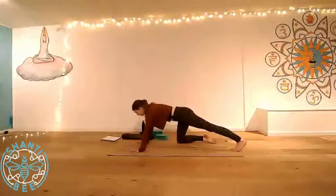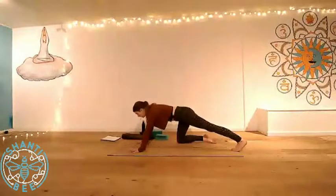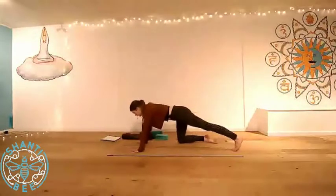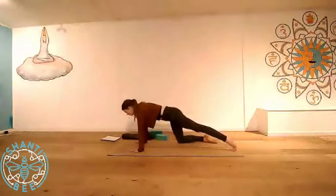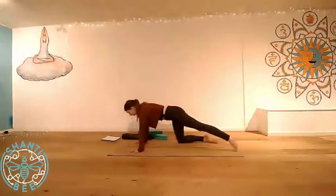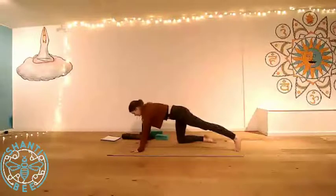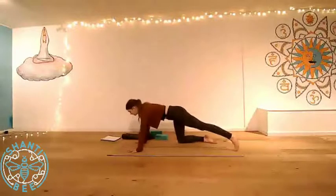Now you can either stay here, you might be feeling quite a nice stretch down the back of the leg, or another option is just to rock forwards and backwards. So each time you push back, seeing if you can draw the heel that little bit closer down towards the mat. To neutral, so into stillness.